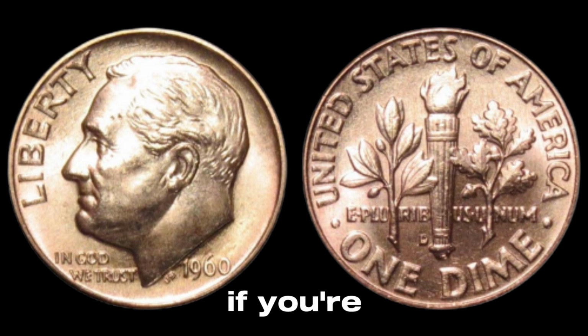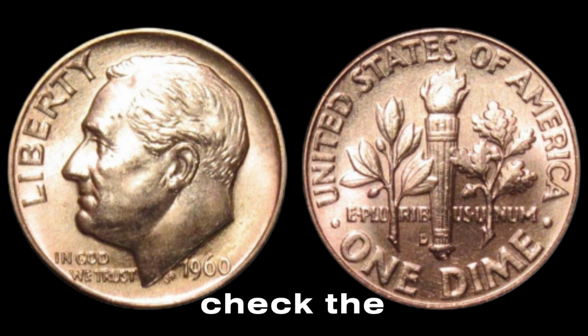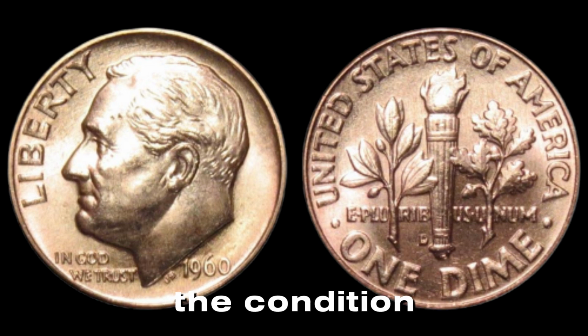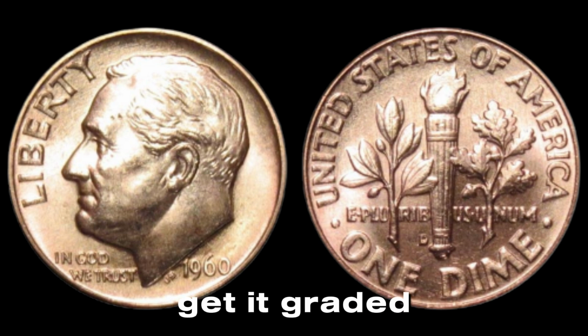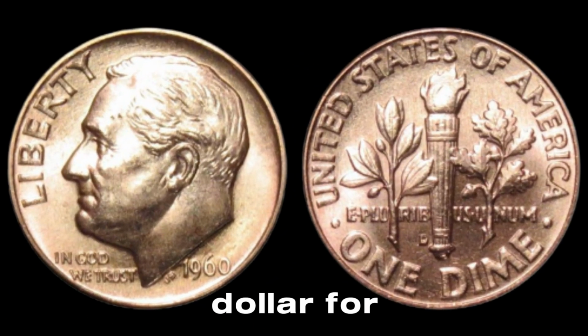So, how can you find out if you're sitting on a $62 million treasure? Here's what to look for. Check the date and mint mark. Ensure your dime is from 1960 with a D mint mark below the torch. Look for errors. Examine the coin closely for doubling, misalignments, or other anomalies. Evaluate the condition. Coins in mint state condition with minimal scratches or wear are far more valuable. Get it graded. Professional grading services can certify the coin's authenticity and assign a grade, which significantly impacts its market value. The coin market is hotter than ever, with collectors willing to pay top dollar for rare finds.